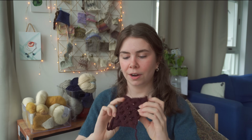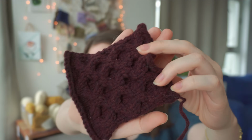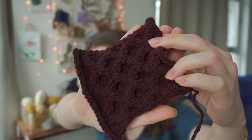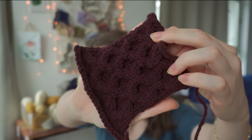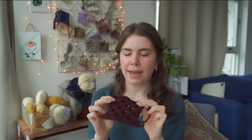So yes, I'm going to be knitting another Dagmar, and I think I'm going to be doing it again in the same yarn. I had used this yarn for my version of the Dagmar, so this is the Serrano by Ravelry Natura. This one was in the color Merlot. Now, I won't be knitting it in the exact same colorway. I think for him, a nice brown or green would be really, really nice.